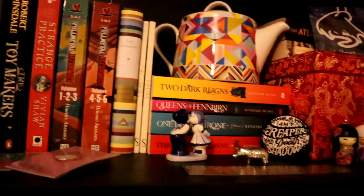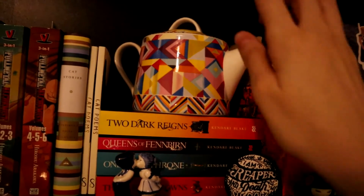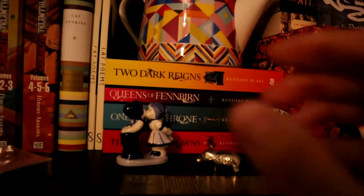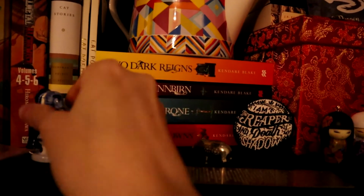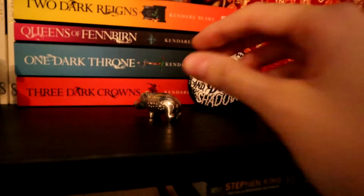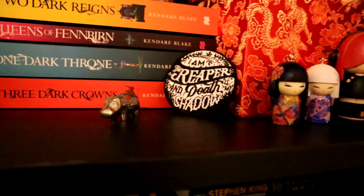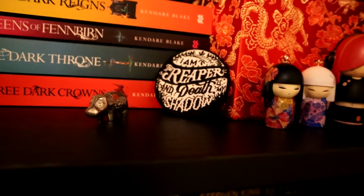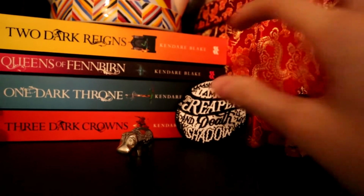And then moving across here we have some more items. So on top here we have a teapot which is full of Skittles, FYI. A couple of dolls from Amsterdam, they're just the traditional kissing dolls. A metal bookmark there, a little metal hippo, which is very cute. My granddad gave me that, he loved hippos. And an iron-on patch that says, "I am the Reaper and death is my shadow," which is a quote from Red Rising, I believe. And it was in a Fairy Loot box.